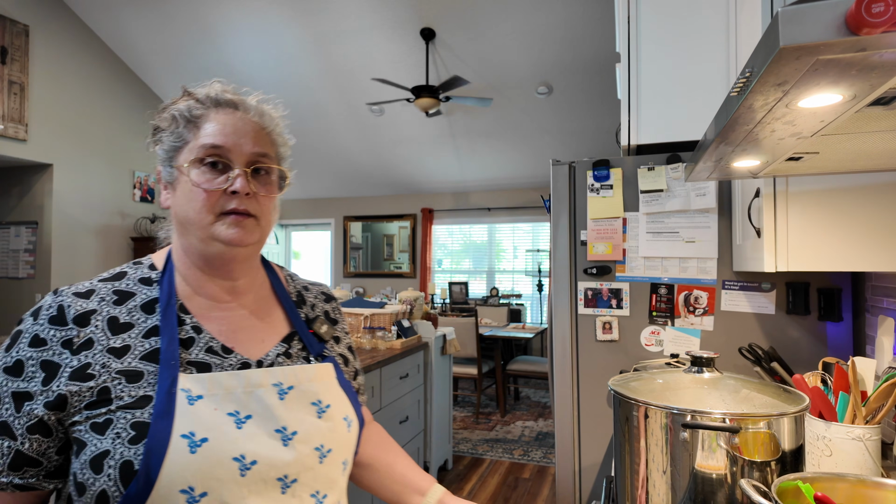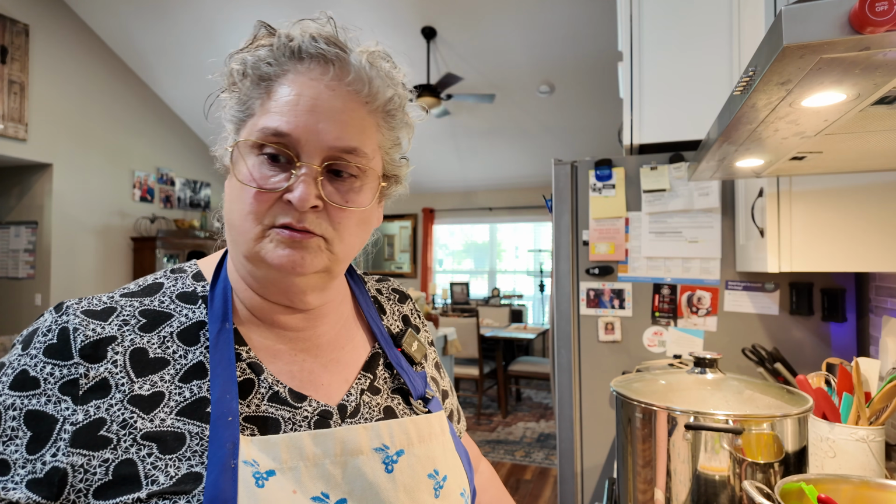Okay, while that comes up to temp, back into the green room, I'm gonna get these other jars back in the oven. Oh, and by the way, I put a silicone mat in my cookie sheet so that my jars and lids don't slide around.